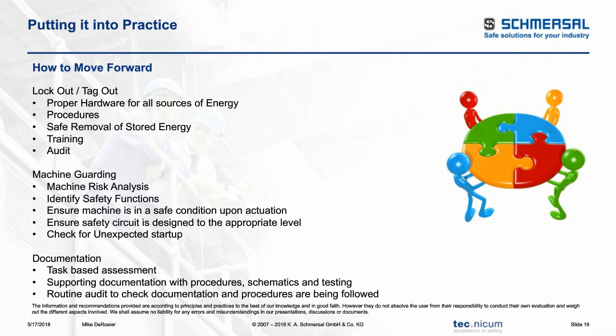E-stop, guard door interlock, a muting light curtain. How do you ensure the safe condition once you trip that device? Is it redundant contactors? Is it a safety dump valve? Make sure whether you need a performance level C, D, or E, or a category 3, category 4, control reliability, whatever you're following, do the circuits meet that criteria? Are you designed and installed to a proper safety level?